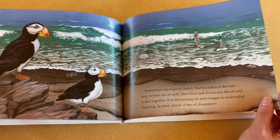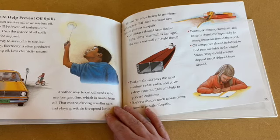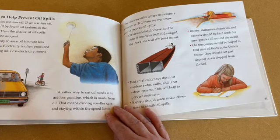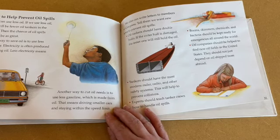We can use less oil. If we use less oil, there will be fewer oil tankers in the oceans. Then the chance of spills won't be as large. One way to save oil is to use less electricity. Electricity is often produced by burning oil. Less electricity means less oil.